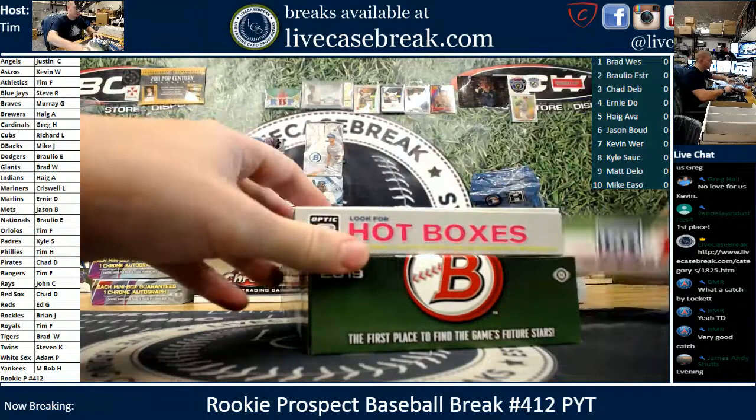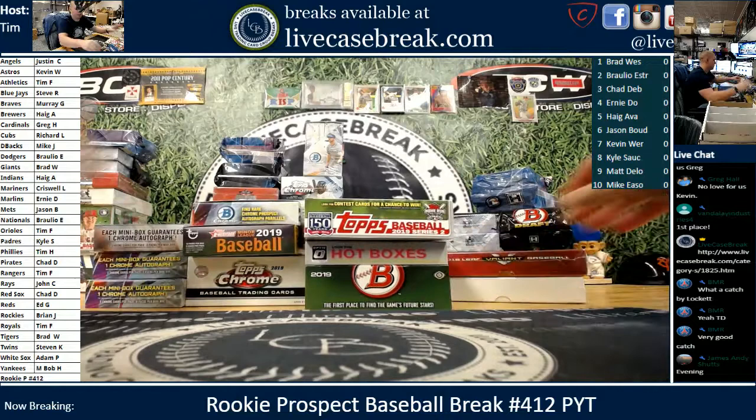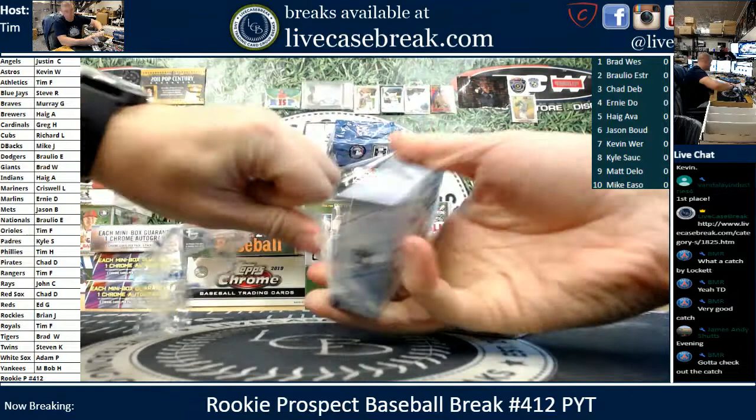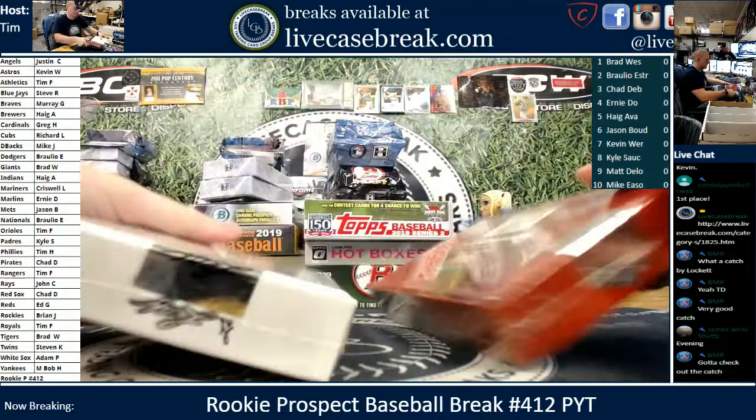We'll start with series 2. Actually, we'll start with the packs. The two Sterlings. I'll see it in a second. Sterling, last two boxes to cut are the Leafs.